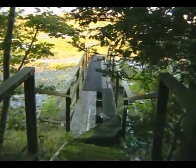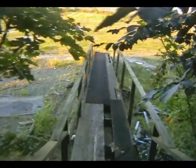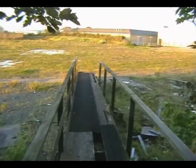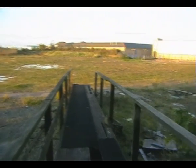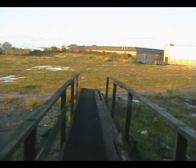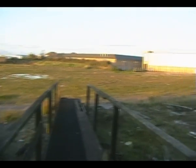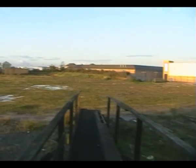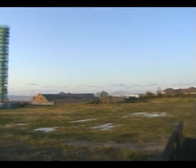It's all quite overgrown here now, as you can see, and the decking on this particular platform is a bit rotted, so we have to be a bit careful here. Now at the back of the site you can see the retail units which are encroaching on the site. That's the Matalan, the white one. That's the Polo Tower with scaffolding round it.